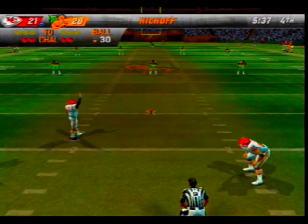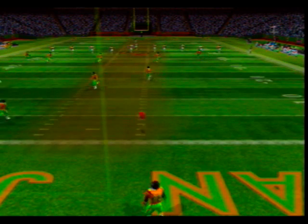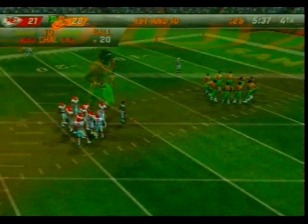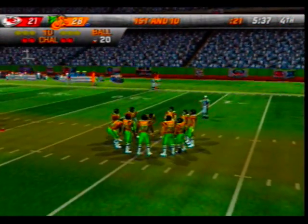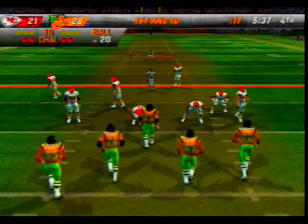Clausen is just about ready to kick this one away. Nice distance. The kick sails out of the end zone. And you're starting to run out of time, so this is a time of game where every one of these possessions counts. The defense is trying to get the ball back for its offense, who only needs a touchdown, and the offense wants to take as much time off the clock as they can.